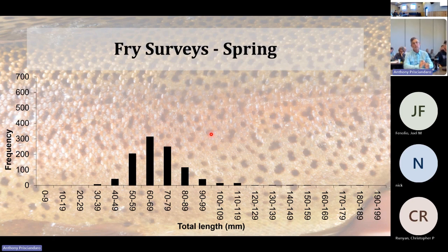It's pretty generic; these length frequency histograms are widely used. It's just length on the x-axis and frequency on the y-axis. In these fry estimates, we're seeing fish ranging from about 30 millimeters to about 120 millimeters. That's what we're typically seeing when we're talking about fry surveys, and this is conducted in the spring.